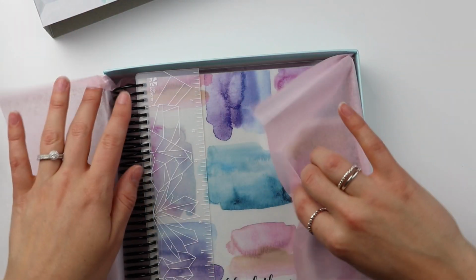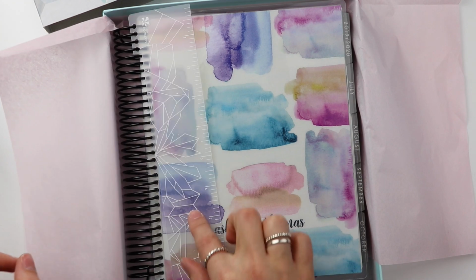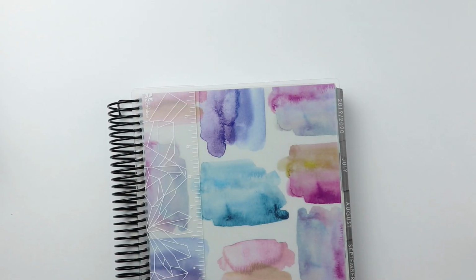And I couldn't find a cover that I liked. That was the new one, but it's so pretty. Oh my gosh, these gems look so nice. But, so let's lift this guy out. Oh my gosh. It's like Christmas, you guys. It's like Christmas. Okay, so this is my planner.